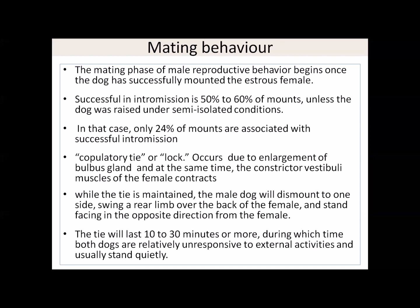But they will remain in touch in this copulatory position for a considerable period, so that there will be a release of sperm. Particularly if you go for artificial breeding, you may not see this typical locking sometimes. That too happens when there is an unusual female wherein there is no pre-courtship behavior. Forcibly we are making the female stand still and the male will mount. In that case there is little preparation, so you may not find a successful lock or copulatory tie, but there will be a release of sperm.